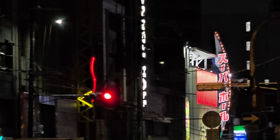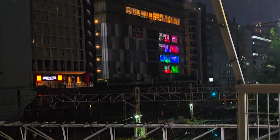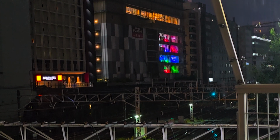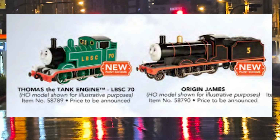The DCC versions of Thomas and Percy have been in these catalogs for years, and you can do that yourself with a soldering iron and a dream. Do expect videos from me on the Thomas and James whenever they do finally come out though.